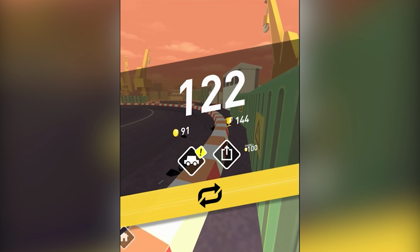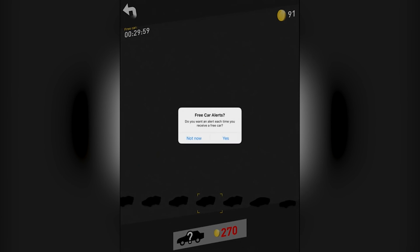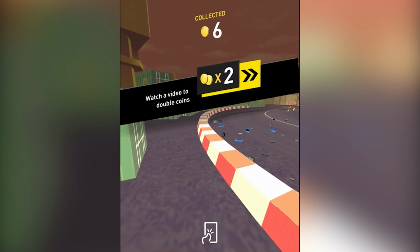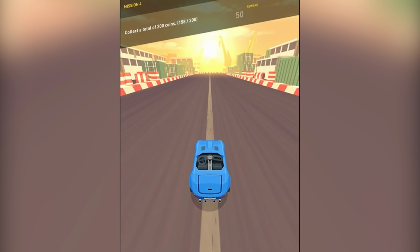No second chances, I'm telling you. This game wakes something up, some ancient competitive instinct that will make you come back for more. You regularly get missions to win coins, stuff like acquiring a certain amount of coins or driving to a specific distance. The car's thumb drift offers are epic.